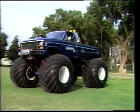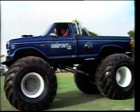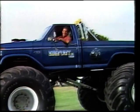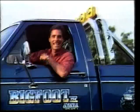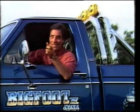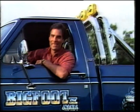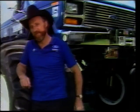I'm ready to crunch some cars. I'm sold. Driving this baby is as much fun as I've had driving since I first slipped behind the wheel. And I'll tell you something. Have one of these monster trucks parked in your driveway, and you'll really give those uppity yuppies something to think about.